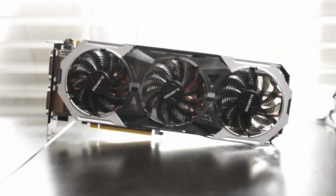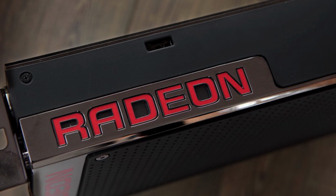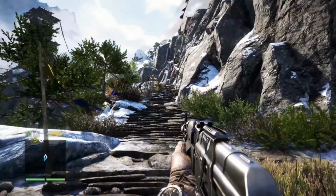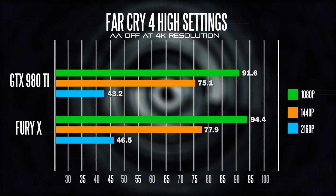Now, looking at the results, you can see that in most of your gaming titles that you're going to come across, the GTX 980 Ti is going to outperform the Fury X at this point. Now, keep in mind that the Fury X architecture is very new, and driver support isn't really up there compared to what we have with the Nvidia cards currently right now, and that's always going to play a huge factor into an early comparison. But generally speaking, looks like the GTX 980 Ti is the faster graphics card, with the one exception of Far Cry 4, where the Fury X is a little bit faster than the GTX 980 Ti.